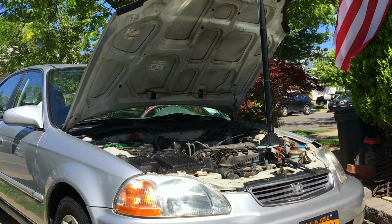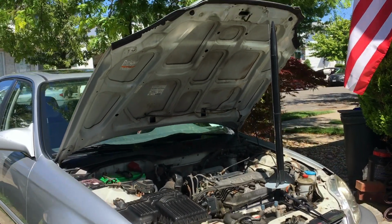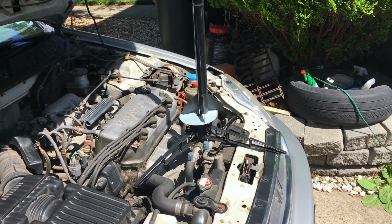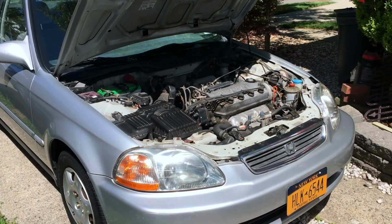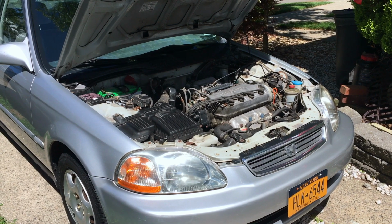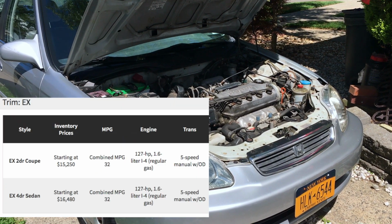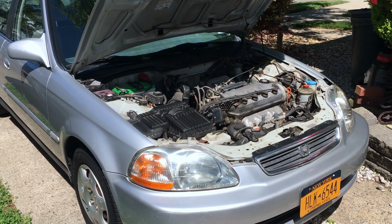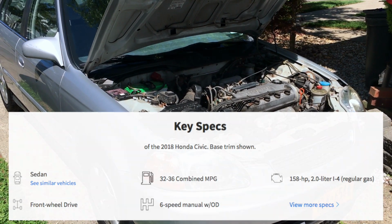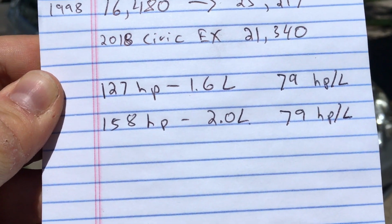While the new Civics do have turbo-powered motors, back in 1998, this Honda Civic EX had a rocket-powered motor. Now, the advantage you get here is you don't have to use any gasoline, and you could also fly. In all seriousness, this car has a good amount of specific engine horsepower output. You do have 127 horsepower from a 1.6 liter. Now, that is 79 horsepower per liter. In comparison to the new Honda Civic EX, you have 158 horsepower from a 2 liter, also 79 horsepower per liter. And I didn't lie, I wrote it down. That makes it true, right?